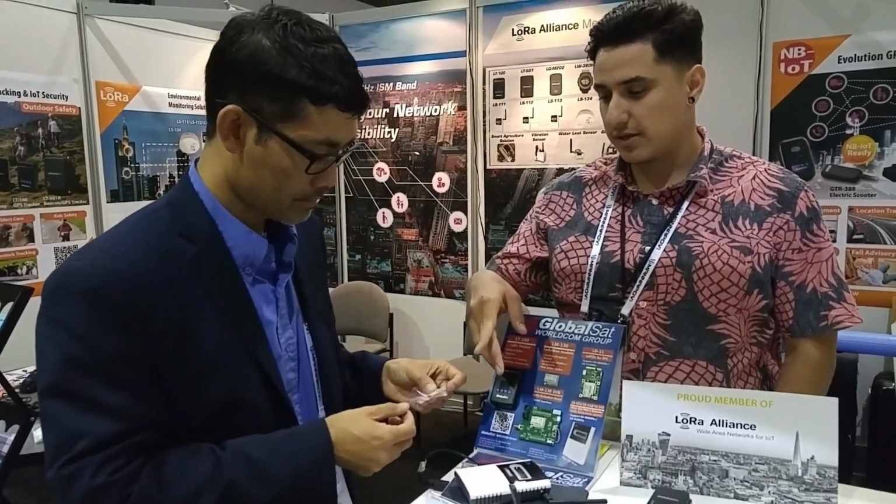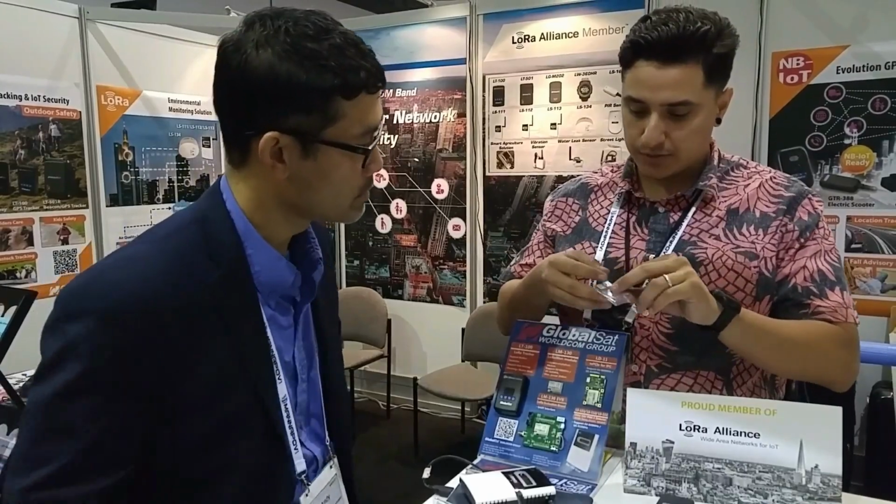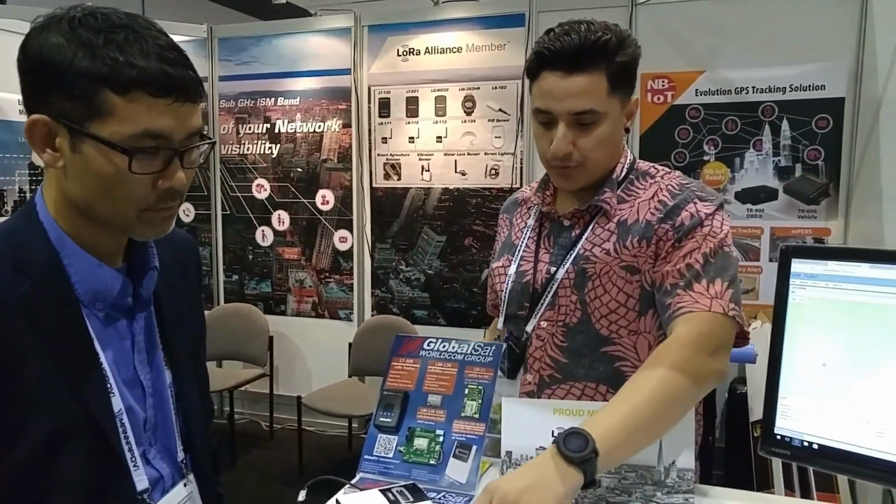This is our LM533 module. It's 12 by 13 millimeters in size. We also have the eval board for it, so if you want to do quick testing and integration, you can do it. The great thing about this version is it supports access to the MCU, so you can write your own application on here, without additional costs for an external MCU.